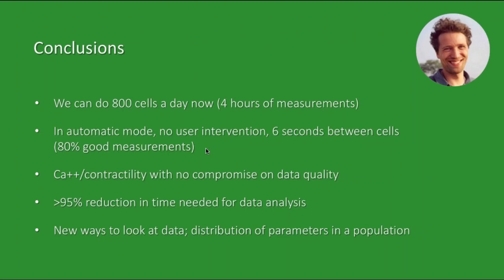So that's more or less where we stand at the moment. Without pushing it too much, we can do 800 cells a day now. In automatic mode, when you don't have any user intervention, we now are at the point where between all the accepted and rejected cells, we average 6 seconds between cells. It's not exactly the 3 seconds that I showed you in the beginning, but it's a good start, and I think there's room for improvement.